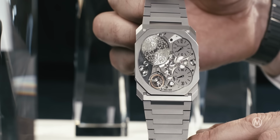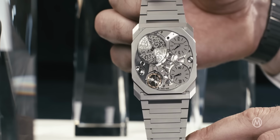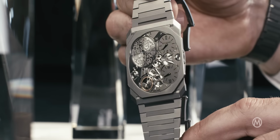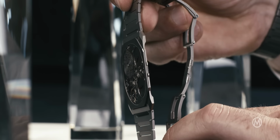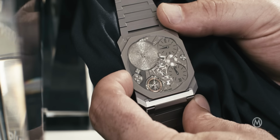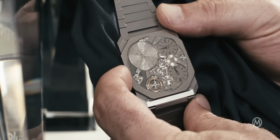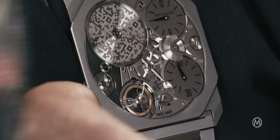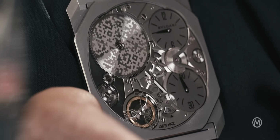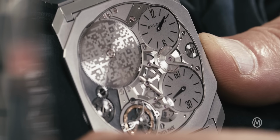In terms of looks, the Octo Finissimo Ultra retains the same design codes as the collection and comes in a 40mm monochromatic gray square case with an integrated bracelet. The watch feels almost surrealistic, it is that thin. Its movement is completely visible and actually creates the feeling of depth. When you look at it and turn the watch around, you just see how incredibly thin it actually is.